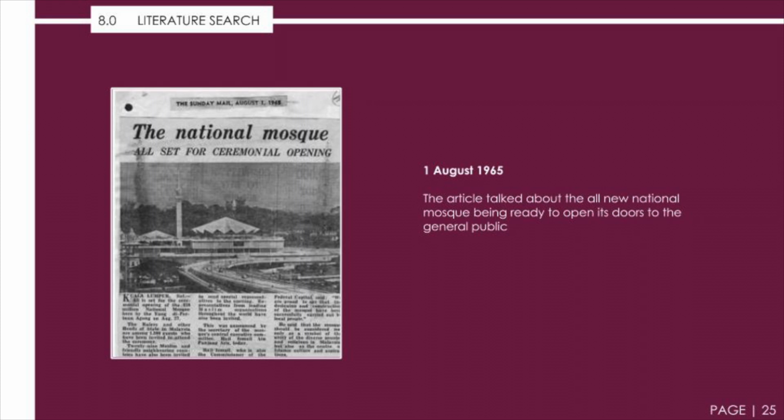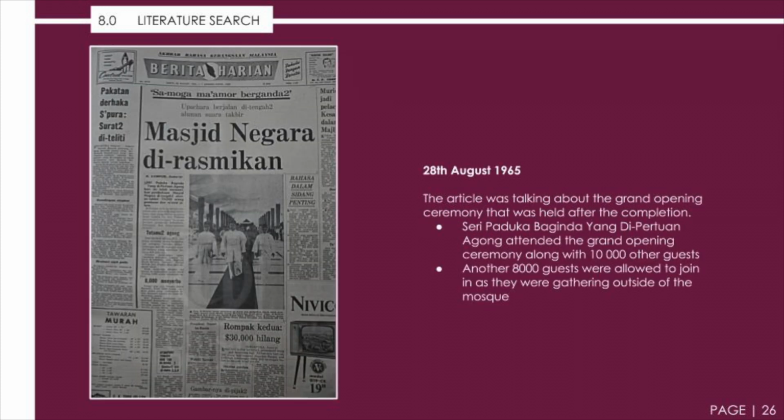On the topic of 8.0, we'll be talking about the literature search that was done on the National Mosque. On the 1st of August, an article was issued to talk about the all-new National Mosque being ready to open its doors to the general public. On the next article, issued on the 28th of August 1965, the article was talking about the grand opening ceremony that was held after the completion. Sri Paduka Baginda Yang di-Pertuan Agong attended the grand opening ceremony along with 10,000 other guests. Another 8,000 guests were allowed to join in as they were gathering outside of the mosque.